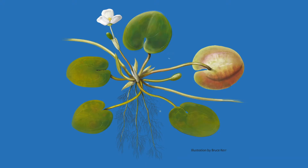Frogbit is a fast-growing, free-floating plant that is often found among native water lilies. Frogbit can be characterized by its small, leathery, heart-shaped leaves that are between 0.5 to 2.25 inches across. When in bloom, frogbit produces white, three-petaled flowers.